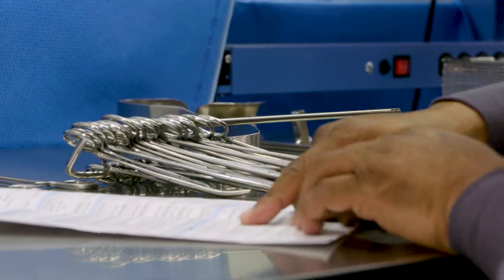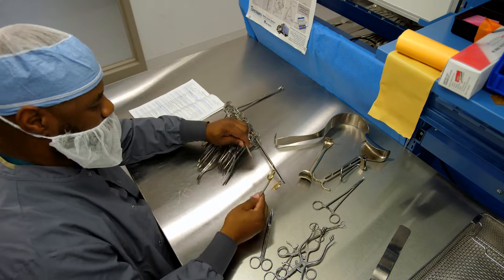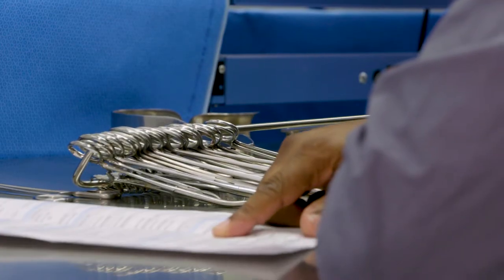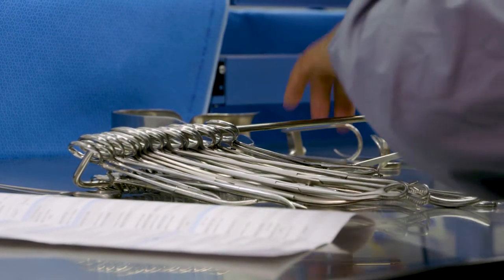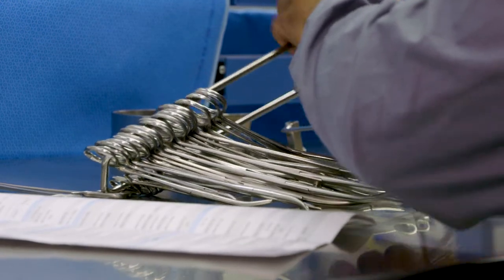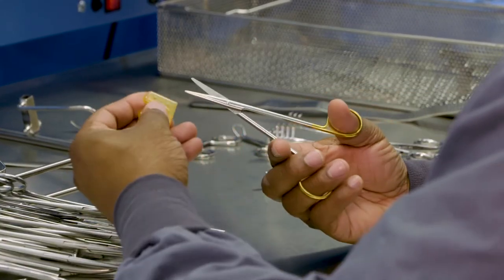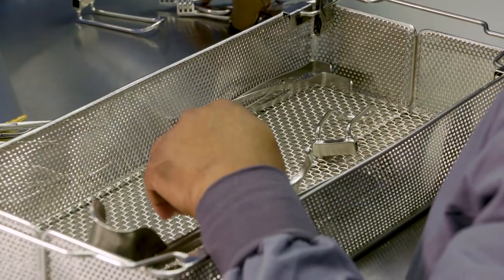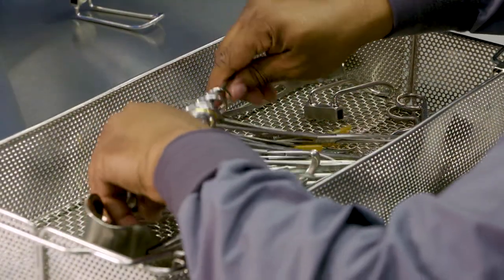The SP Tech utilizes a count sheet to accurately assemble the set. The count sheet itemizes the required instrumentation necessary to create a specific set. The SP Tech assembles the instruments in the order outlined on this pick sheet. Utilizing tip protectors on sharp instruments will promote SP techs and perioperative professional safety. Appropriately placing heavier instruments on the bottom of the basket and delicate instruments on the top will do this too.